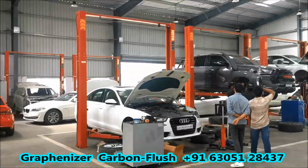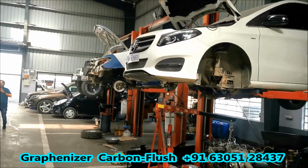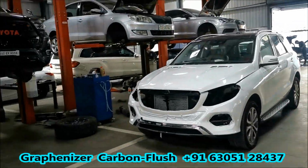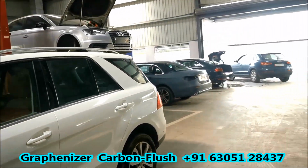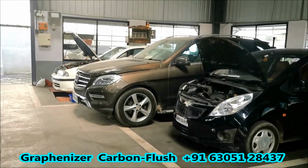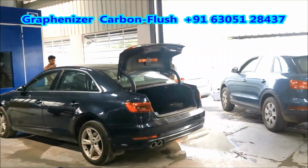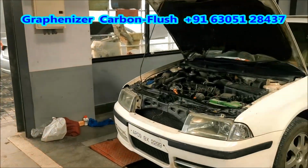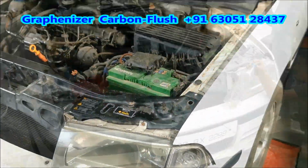Graphenizer, basically our aim is to reduce carbon footprint on this planet. The Graphenizer is a non-toxic set of additives for better lubricant and performance. Basically, we call this lineup. What it does is it removes the carbon from the engine and makes the vehicle perform better.